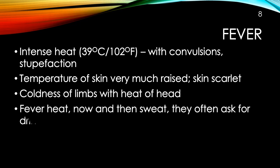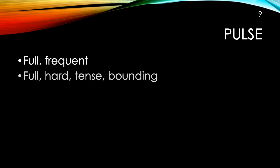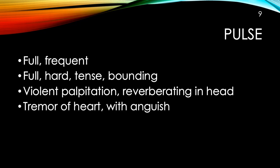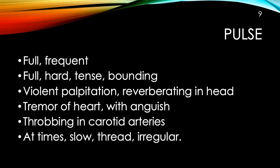Fever, heat, now and then sweat. They often ask for a drink but do not take much. Cerebrospinal fever, meningitis in the initial stages. The pulse also will exhibit the same characteristics. Full and frequent pulse, full, hard, tense, bounding. These are the kind of characteristics you will see. Violent palpitation, reverberations in the head. Tremor of the heart with anguish, throbbing of the carotid arteries, and at times a slow, thready or irregular pulse.